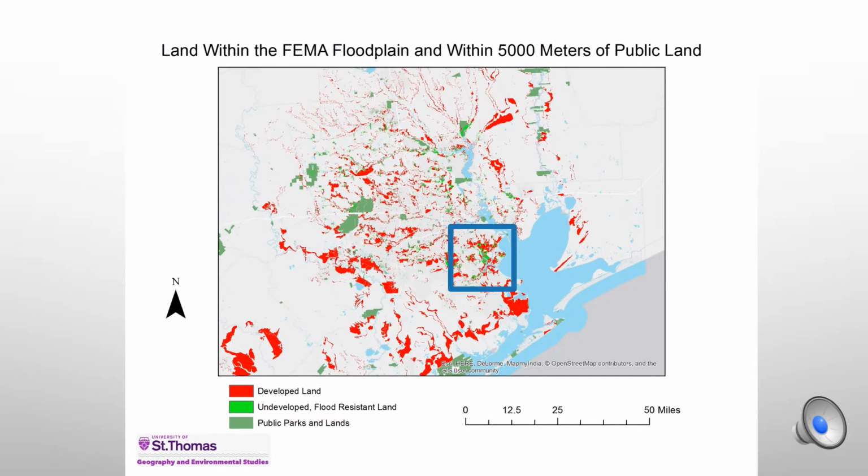Upon taking a closer look at coastal parks and public lands, we can see that there's actually much useful, undeveloped, flood-resistant land next to or near these parks. We could consider prioritizing conserving these lands, such as buying them up, increasing development regulations, or expanding the parks into those lands. Regardless, conservation of these lands should be prioritized because they provide valuable natural infrastructure that can mitigate flood disasters such as Hurricane Harvey.